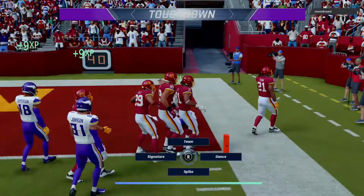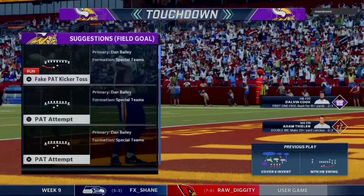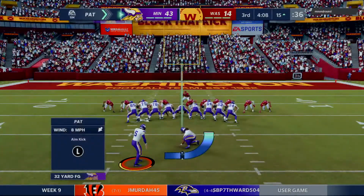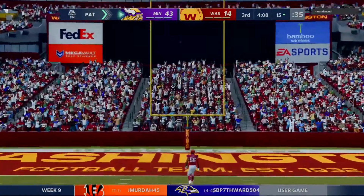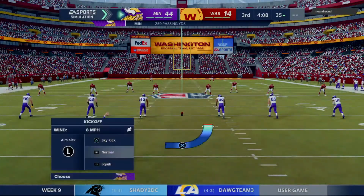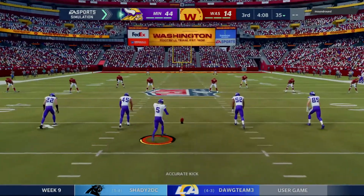And he will score. Touchdown, Vikings. Number 33, Dalvin Cook, with now his second touchdown of this third quarter. And the Vikings capitalize on the short field as they take it in for 6. And the lead is now an even 30. Makes the score Vikings 44, Washington 14. Bailey now to kick it away after the touchdown.